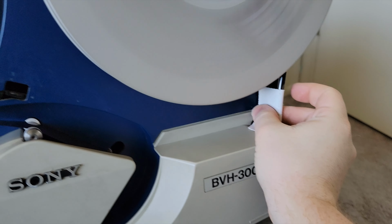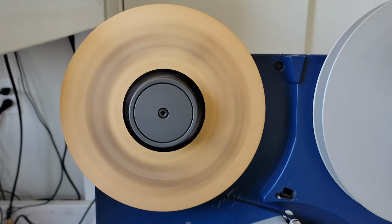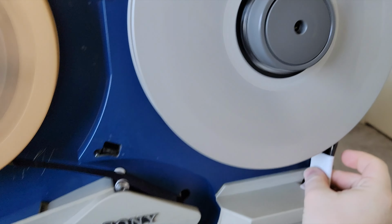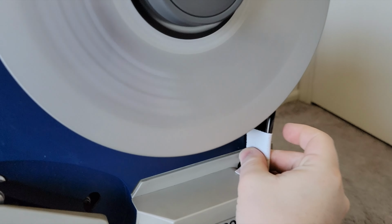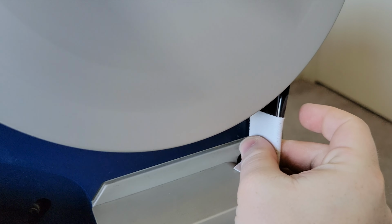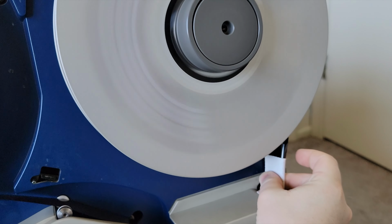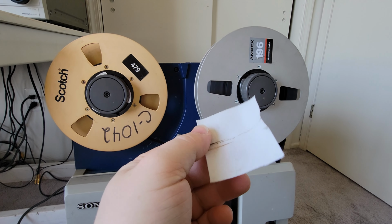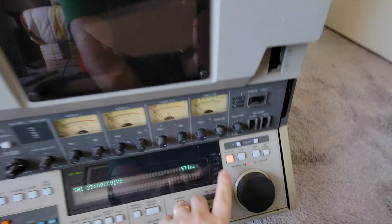It's moving along just fine, showing that the baking process was successful. It's not tight, it's not struggling to move, and all that dirt and grime is coming right off. You can even see it seeping through on the edge there. We got an extensive level of dirt and grime off, and now we rewind.